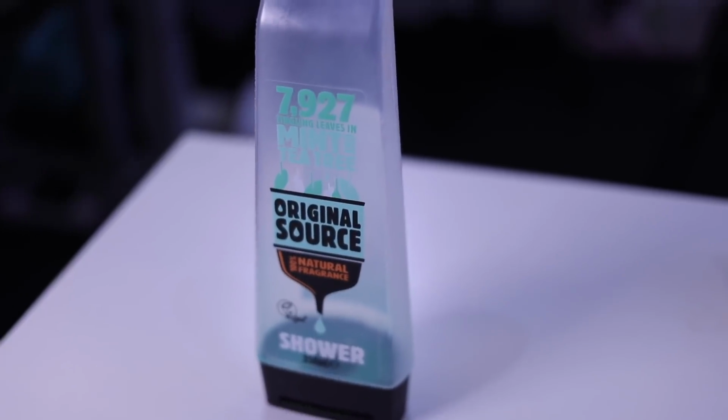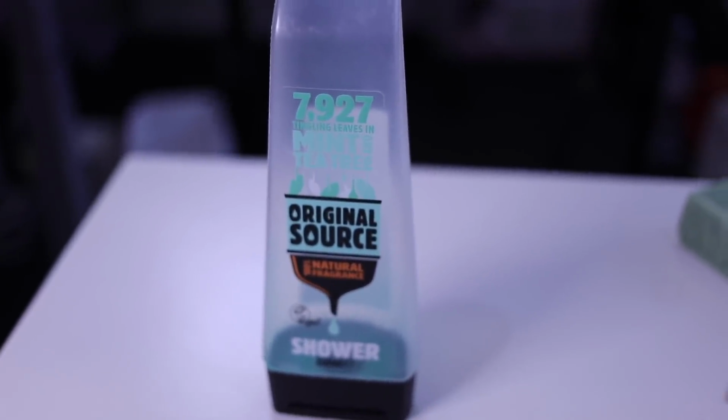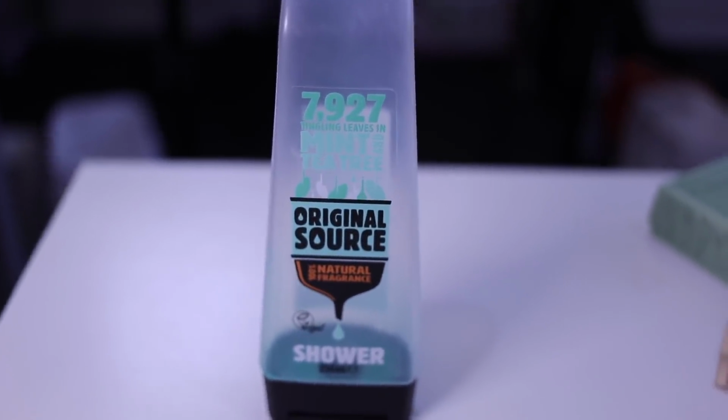Shower gels, and I'll whiz through these because, again, you've seen all of them before. Original Source Mint and Tea Tree. This is your cheapest chips. I mean, sometimes it's 99p or £1 or $1. It's vegan, 100% natural fragrance, but it does contain sodium lauryl sulfate, so come on, Original Source, don't let's try and pretend that this is some green product. It's a cheap shower gel, but I like the minty freshness.